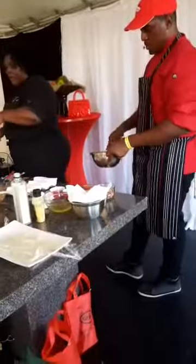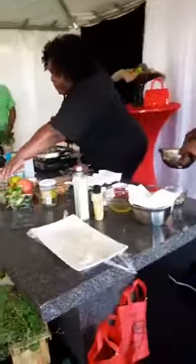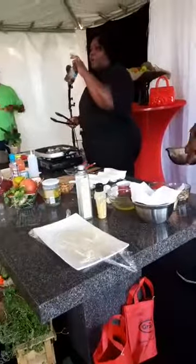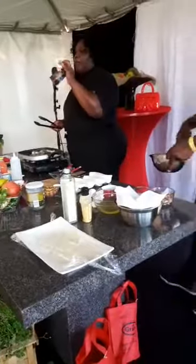So what I did was I marinated this. And if you're not making your own jerk seasoning, this is the one I strongly recommend, the gray jerk seasoning. This is a paste marinade, so it's really good.